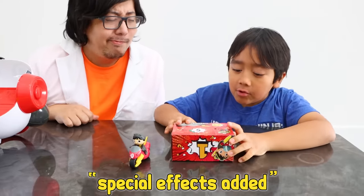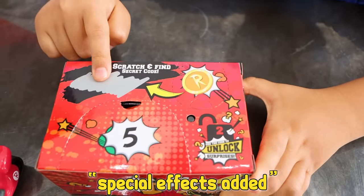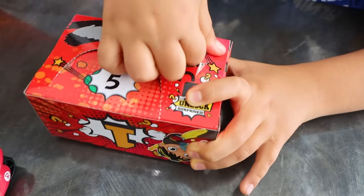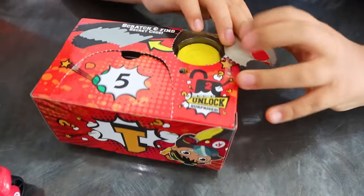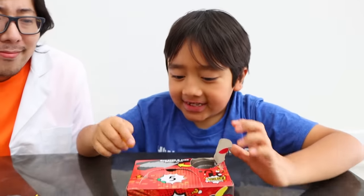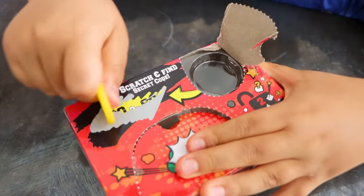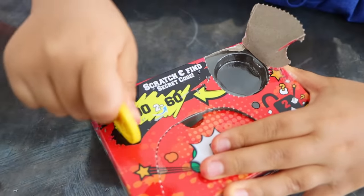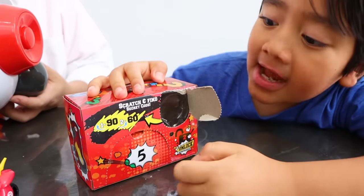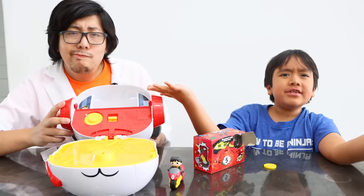Yay! There's still even more surprises. I almost missed them. Here and here. Okay, let's open this compartment. What'd you find, Ryan? I found... Whoa, a coin. Look, it's a coin. It says scratch and find secret code. Ooh. The first secret code is 90. And the second secret code is 60. But what do I use it for?